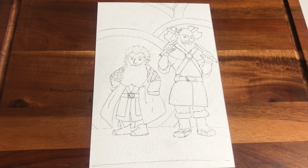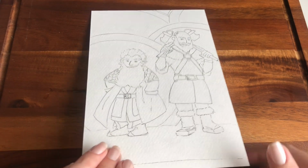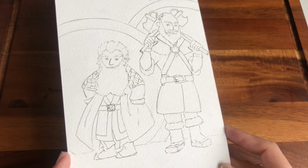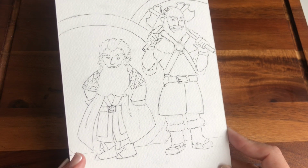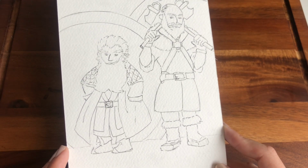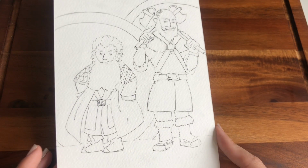Okay, and for the final piece of this setup, this is going to be my mind map page, and here we have Balin and Dwalin, two brothers. They are cousins of Thorin, and they accompany him on his journey to Erebor. I really love these characters. I love the relationship that Thorin has with both of them. With Balin, it's more of a father figure. With Dwalin, it's more of a brother figure. So I really love that. So yeah, these are them.